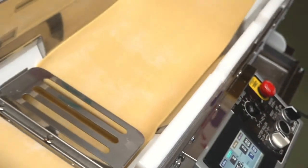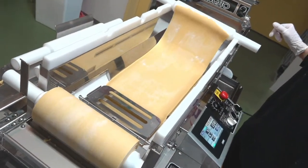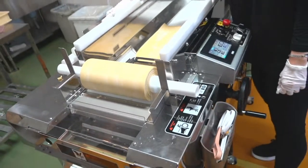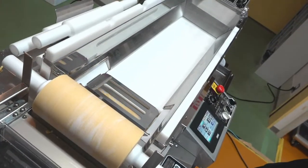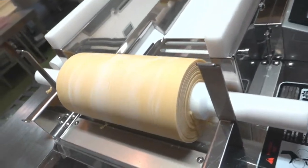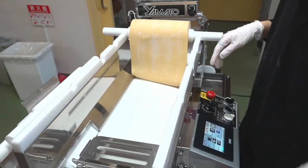But the Richmond one has big rollers, big gears. It's very durable, so it's designed to make not just great fresh pasta, but also a variety of other types of noodles. So after the combining process, we start thinning to a final thickness.